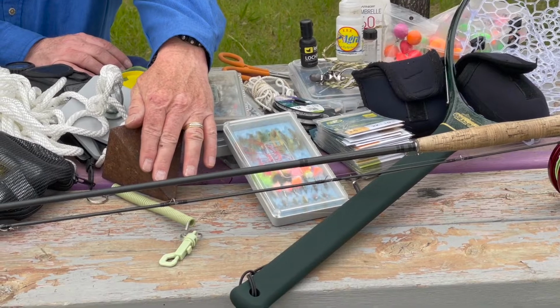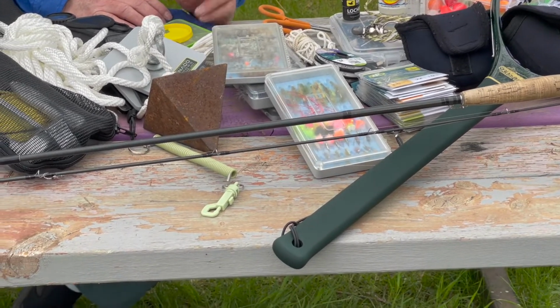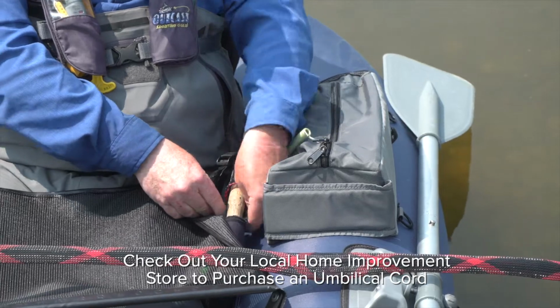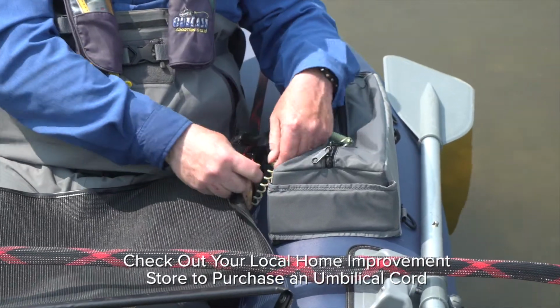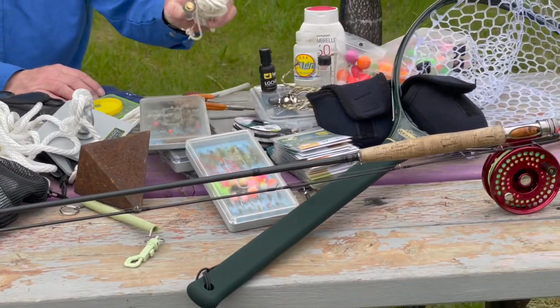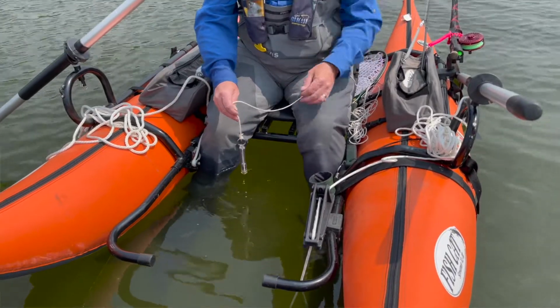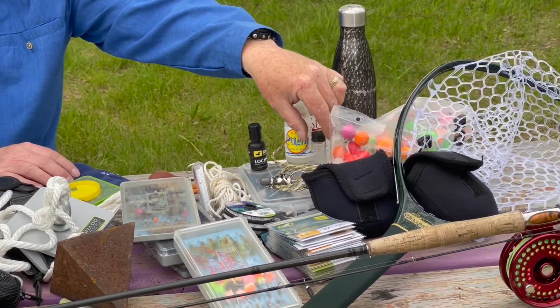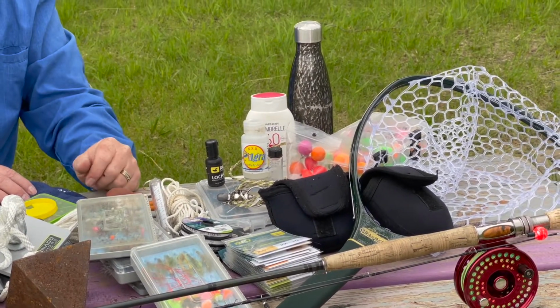I've got an umbilical cord that I attach to a D-ring on my pontoon boat or float tube so I can clip it to my rod when it's not in use so it doesn't accidentally fall out of the boat into the water and I lose it. I've got a thermometer, or a depth therm in this case, so I can take water temperature readings. I've got my throat pump. I've got my vial, so if I sample any fish I catch, I can better match the hatch.